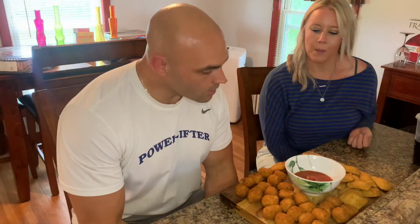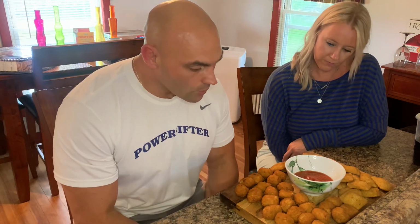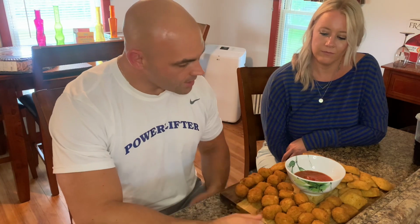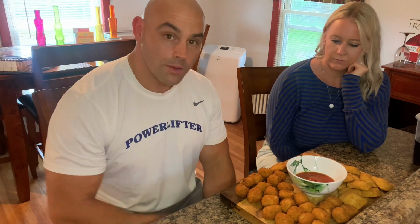So here we are once again with another cheat meal of this cheat day, and we are going with cordon bleu bites and toasted cheese raviolis. A little bit of marinara sauce here, so we are going to begin our next cheat meal. So enjoy.